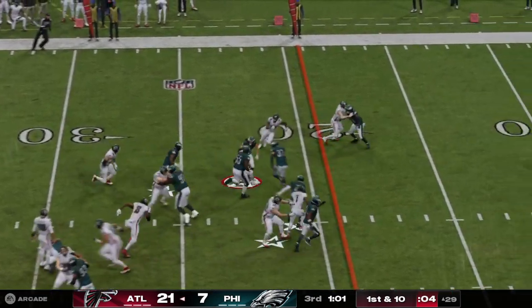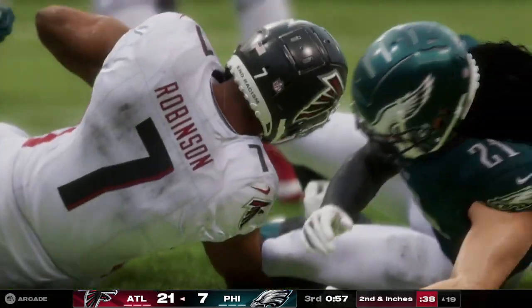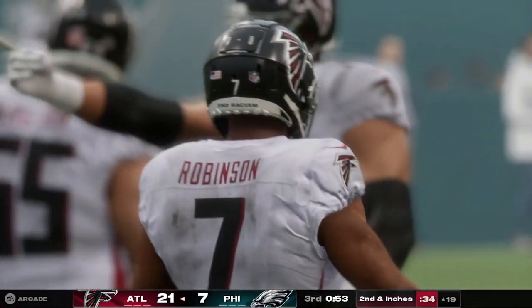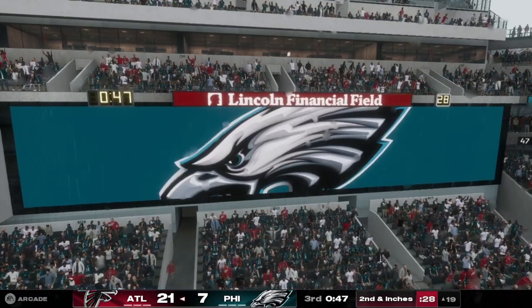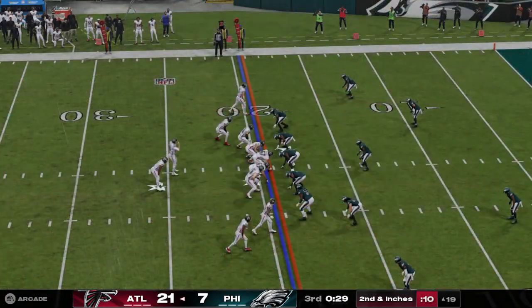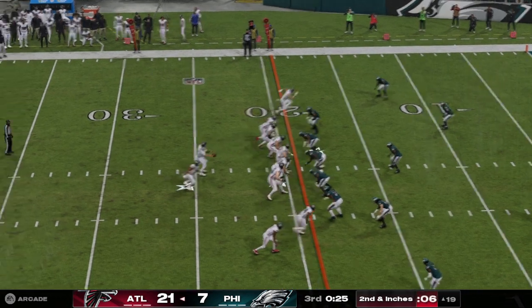On 1st and 10, it's Robinson. And he'll be brought down inside the 20 at the 19. It'll be a pickup of 10 yards. And that'll bring up a 2nd and just about a few inches here. Looks to me like maybe there's a little attrition setting in with this drive. Because when you see that type of a run, I get the feeling the defense is getting a little bit tired. And that's the last thing they need, especially when they look up at the scoreboard.